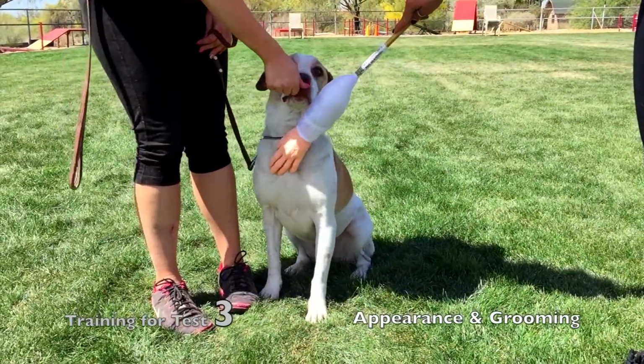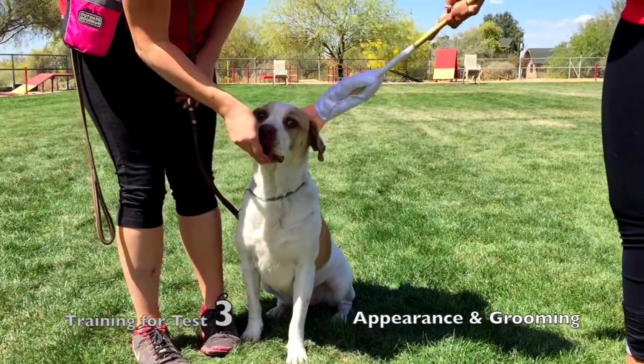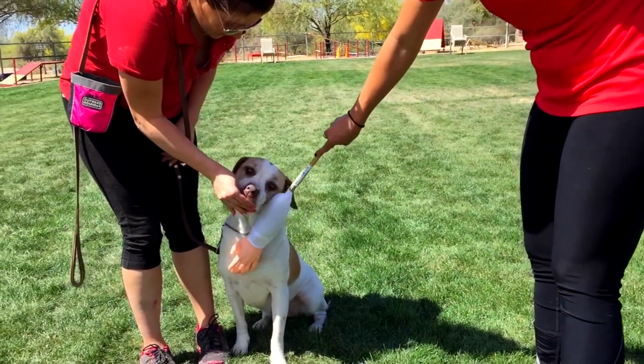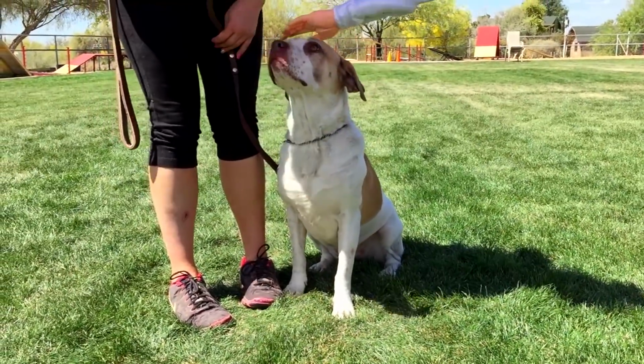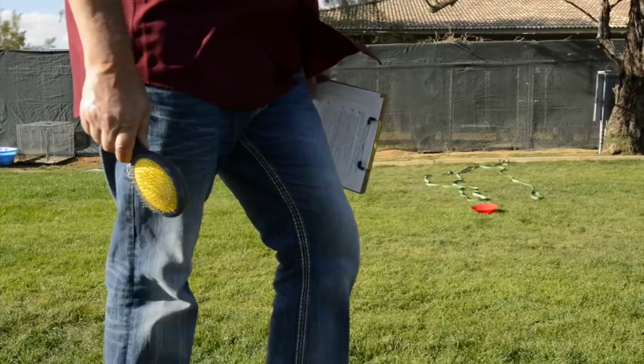You can lightly touch the dog's chest, touch their head, and basically check to see how sensitive they are towards being touched. You can see trainer Jessie is distracting Violet with treats while trainer Sarah is using the hand to test her reaction. And remember that this is just one tool out of many to approach the situation.